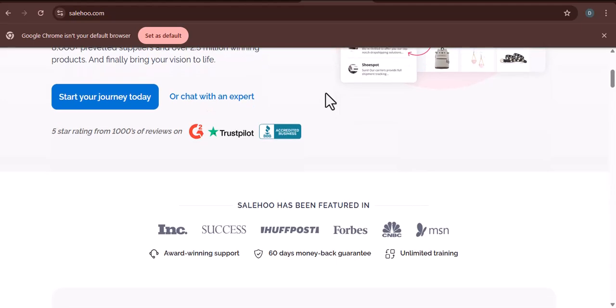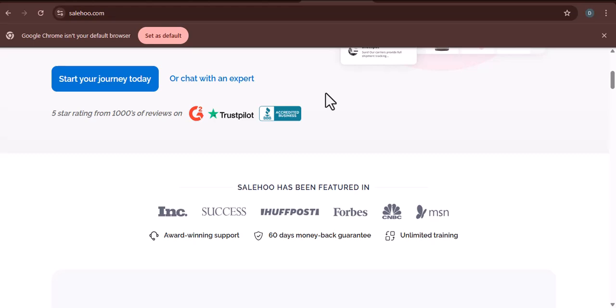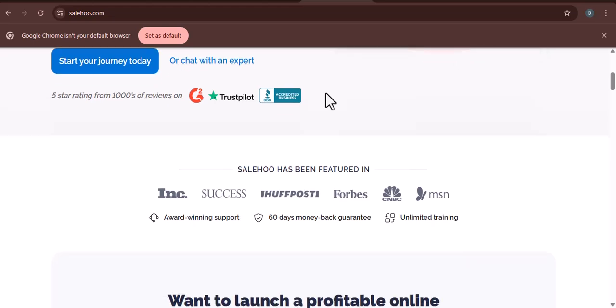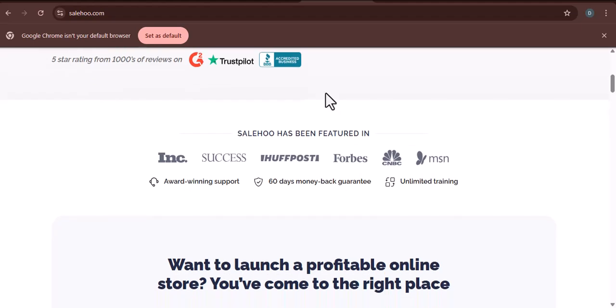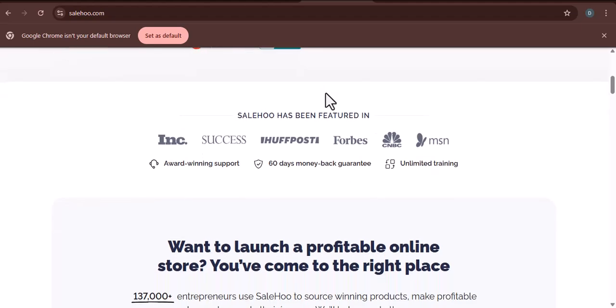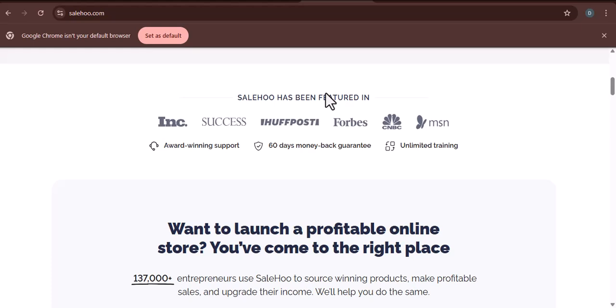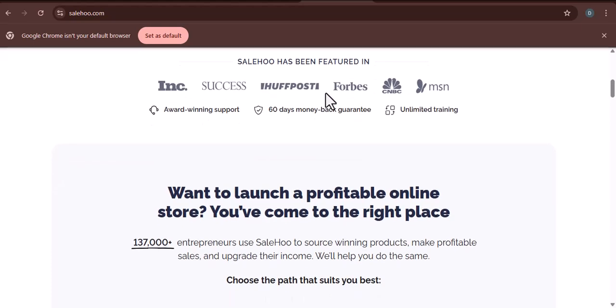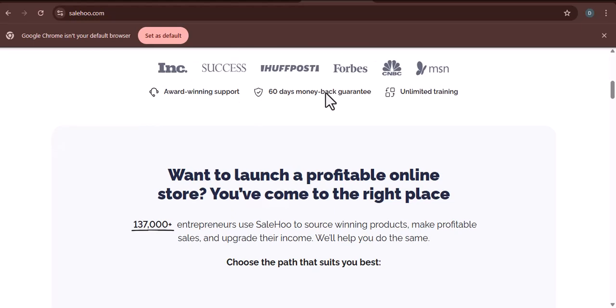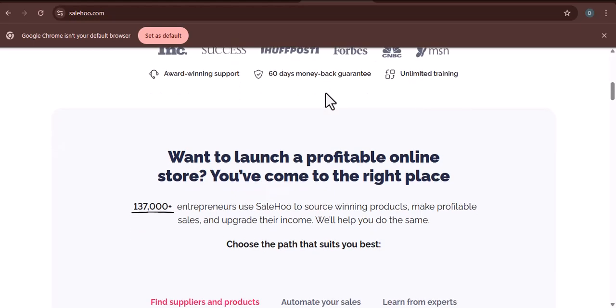Let's be real, the online business world can feel like a maze. You hear about platforms like SaleHoo, promising to be your golden ticket, your shortcut to finding verified suppliers and profitable products. But before you dive in, the big question looms. How much is SaleHoo really going to set you back? Is it worth the investment? Is it just another subscription trap?